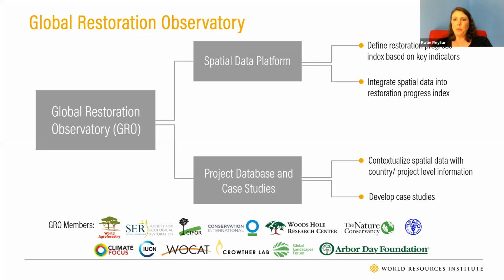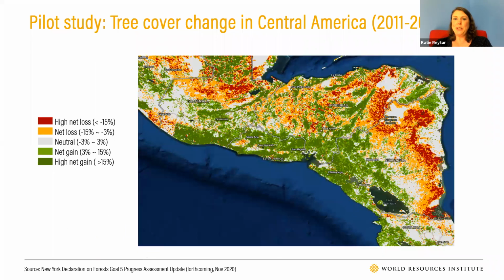To that end, one of the first activities that we initiated as part of GROW was investing time and resources in exploring and improving the tree cover gain data in other parts of the world besides the Mekong. And we started in Latin America. And our colleagues at the University of Maryland produced a new prototype tree cover gain data set for Latin America. It uses Landsat imagery to detect tree cover gain between 2011 and 2018.